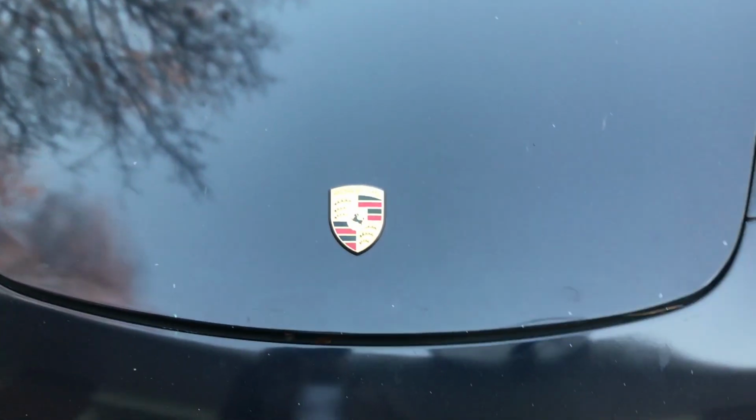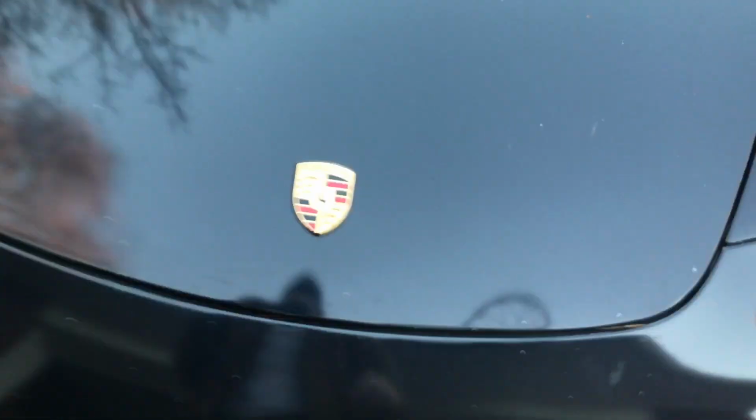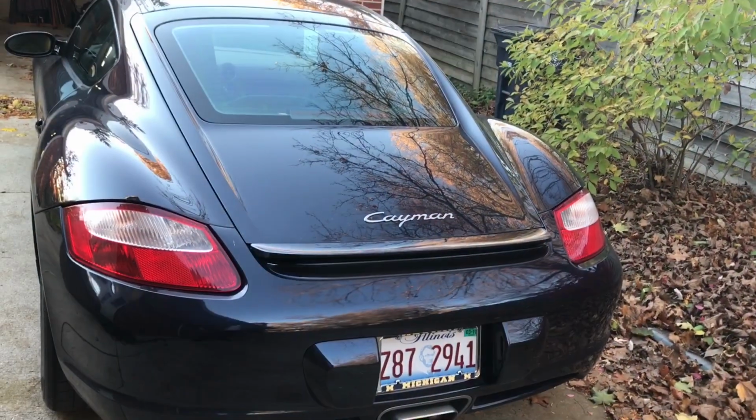And the embarrassment doesn't end there, because when you close it, it's not actually closed all the way. You still have to press down on it in order to close it fully. Pro tip, press right on the badge and you won't smudge any of the paint around here.